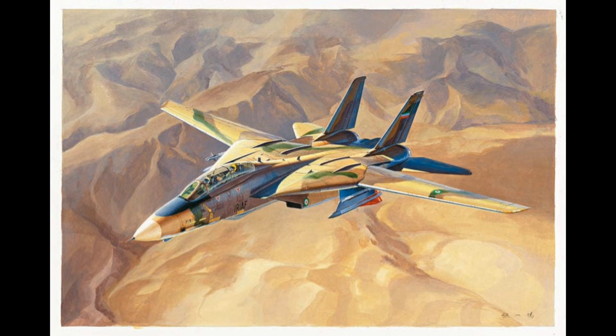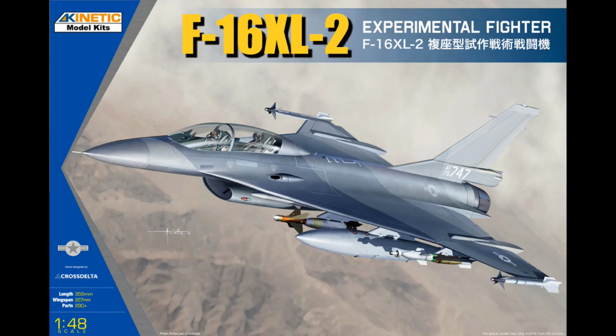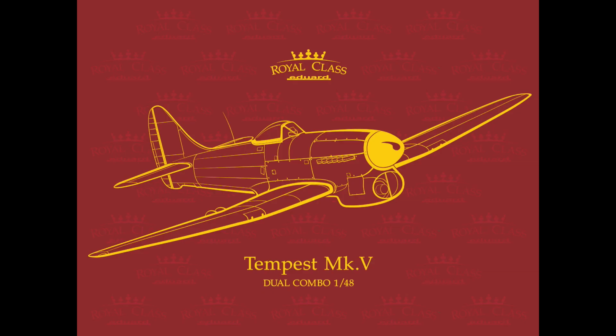£46.99. We've got a General Dynamics F-16XL2 Experimental Fighter by Kinetic Model Kits, 1/48 scale, at £49.99. We have another Royal Class edition of the Hawker Tempest Mark V by Eduard, 1/48 scale, at a big whopping £84.20, but there is a lot of stuff in that kit.